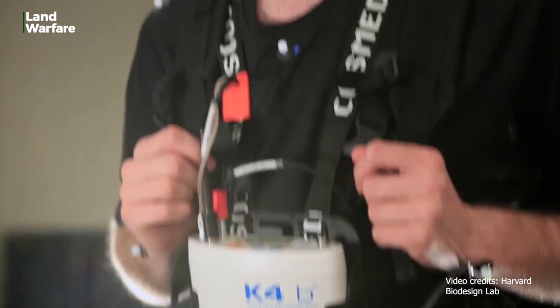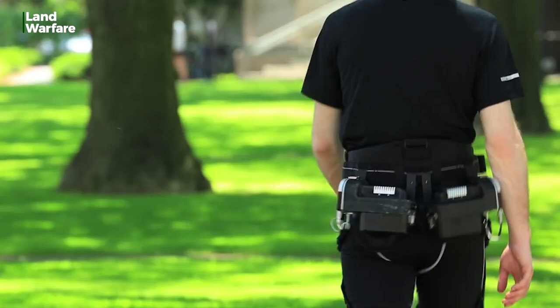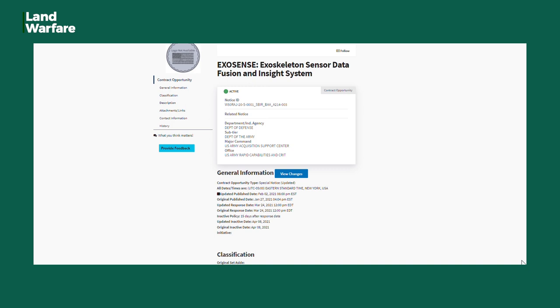As there is currently no system that integrates these data sources or provides insight into more detailed physical performance analysis for operations and training. For these reasons, the US DoD is currently looking for an exoskeleton sensor data fusion and insight system, and there are currently open requests for proposals.